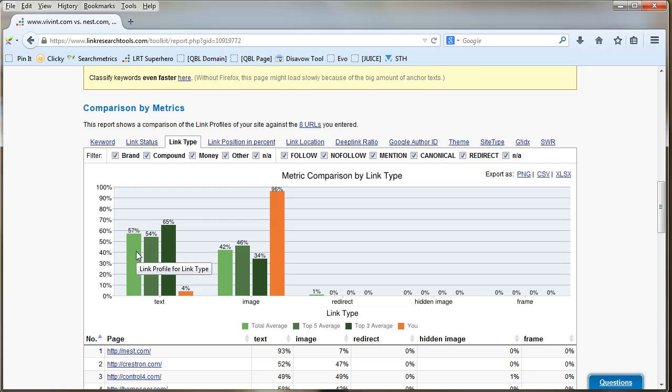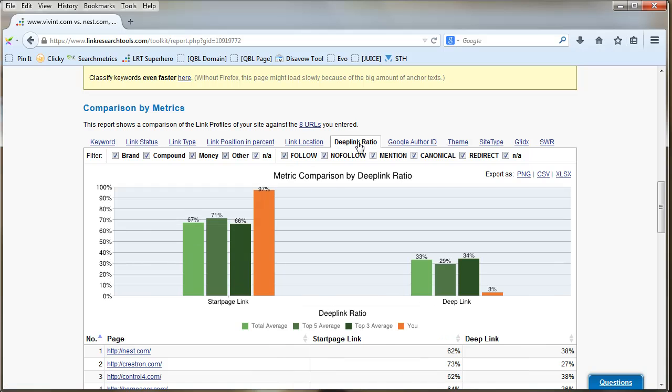For a site to rank on the same page, you need to look like everybody else and just do a tiny little bit better to get to number one. So in the home automation industry, 54 to 65% text links and say 46 to 34% image links is what you're looking at. On deep link ratio, you can see as well that Vivint had too many links to their start page. Everyone else had 71 to 66 percent and 29 to 34 percent deep links going to the inner pages of the site.